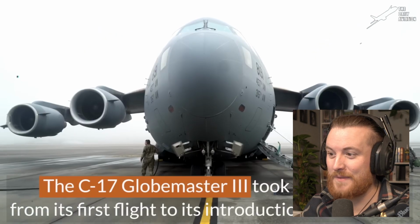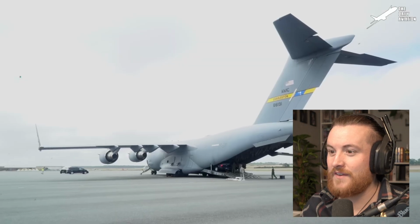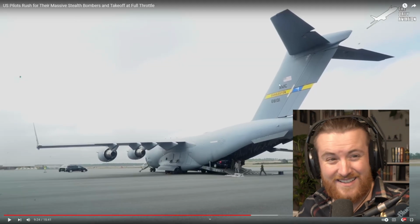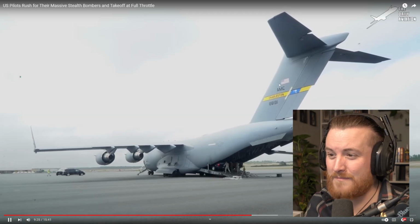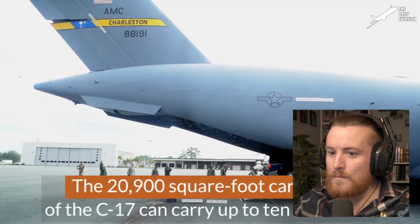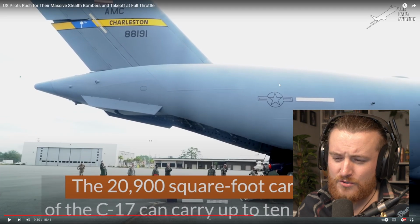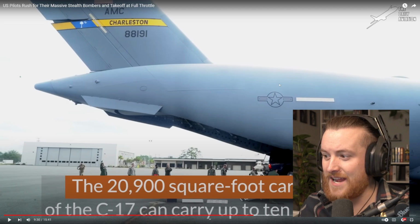The C17 Globemaster 3 took 4 years from its first flight to its introduction into service. It's a big boy. Look at that. That's a thick boy right there. Can hold all sorts of stuff, that, can't it? Massive.